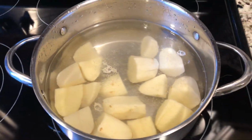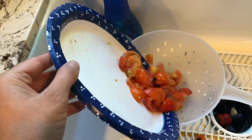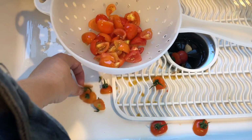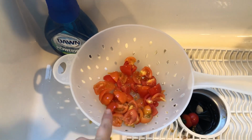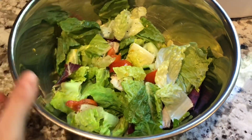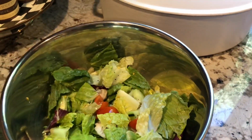All my potato peelings going in the trash. These are fresh tomatoes my neighbor gave me, but they're really juicy because they're fresh. So I just put them in a strainer. I've already cut the tops off, and I let them drain a bit because I don't like my salads wet. I like them dry and crisp. I got my salad made with cucumbers, tomatoes, salt and pepper, and then obviously lettuce. So that's ready for dinner. I'm just gonna put some saran wrap on it and put it in the refrigerator.